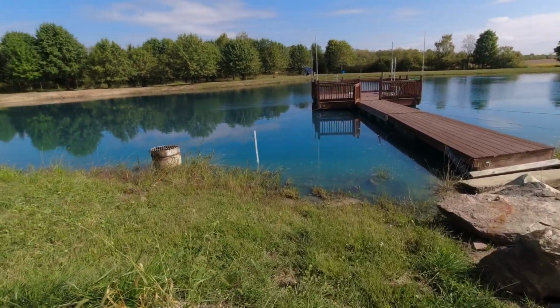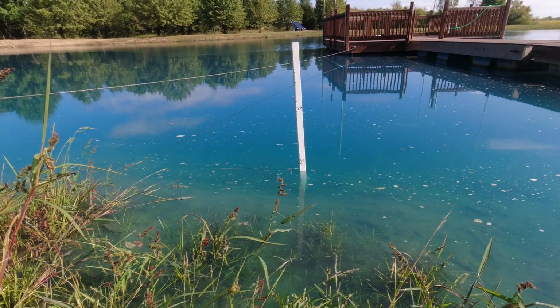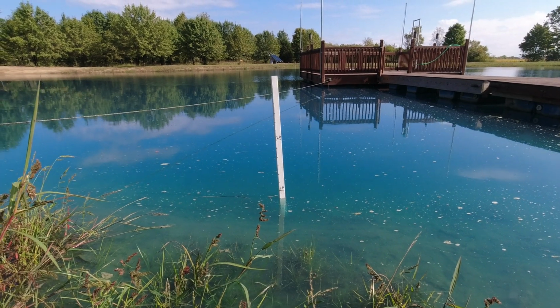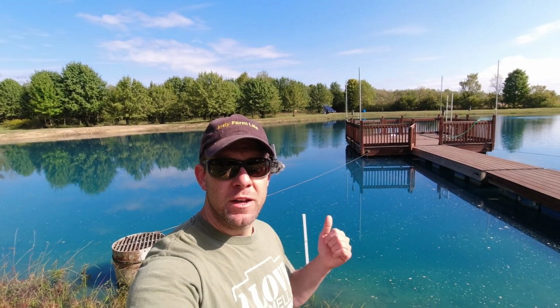So how much has been added? Survey says about 10 inches. As you can see, the 1 foot hash mark there. I've got hash marks every 2 inches on that stick. So we've added 10 inches of water. Over the last 4 weeks, we've added 10 inches of water to this pond, and that's good for about 271,000 gallons of water.